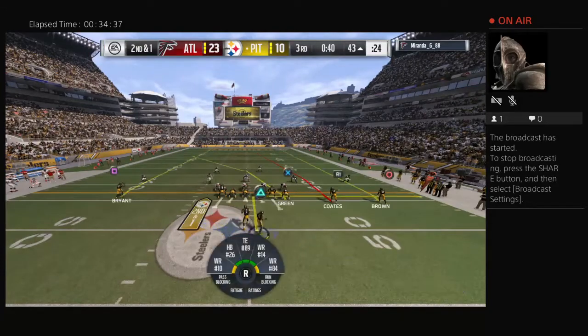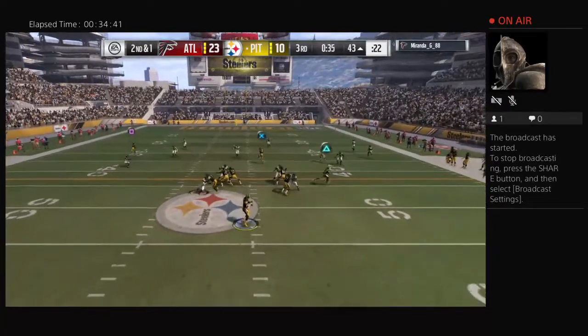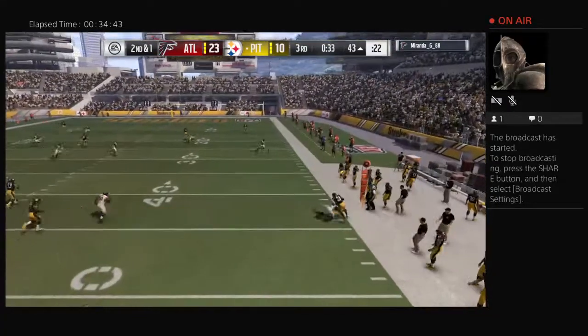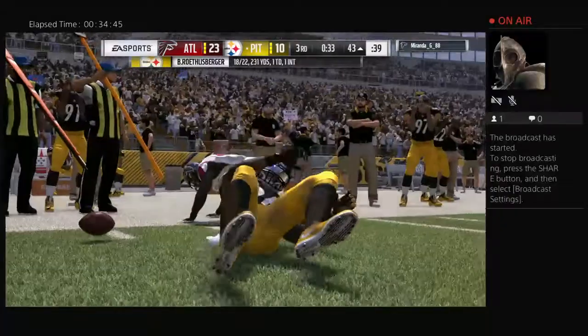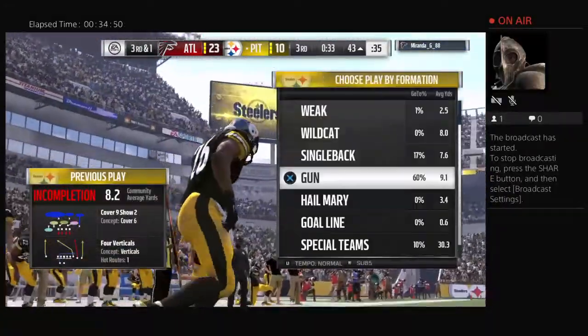And the back goes into motion. Now Roethlisberger to throw on 2nd down. And he slings one that's incomplete. He was looking to hit his running back, Le'Veon Bell, that time. And it's 3rd and short.